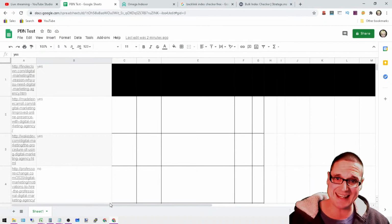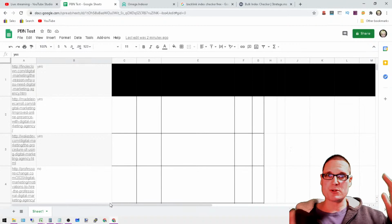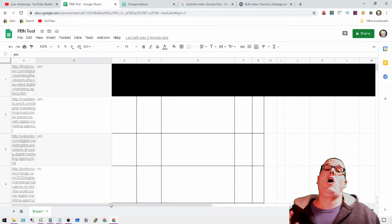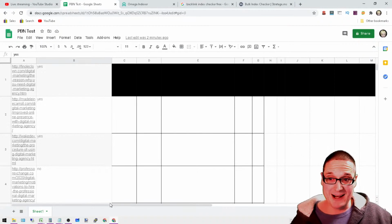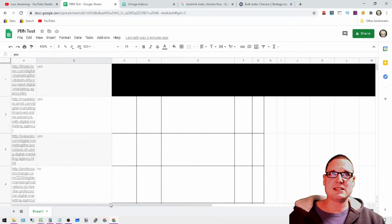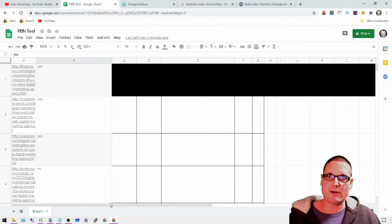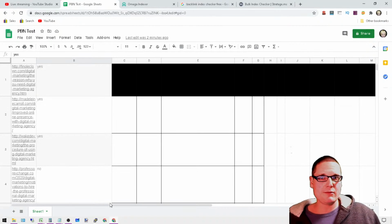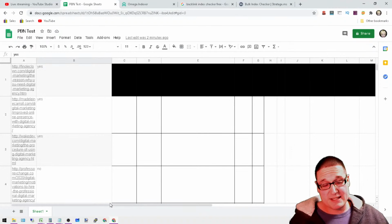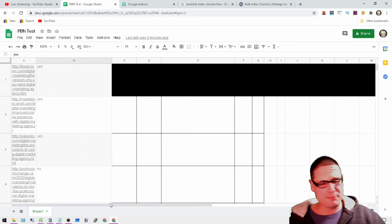That's 19 out of 50 indexed, giving us a 36% indexing rate, which all in all really isn't that bad. I think that, at least for services that have it together, 36% really isn't that bad. This is pretty typical. The last one I think was around 30%, 29%, somewhere in there.